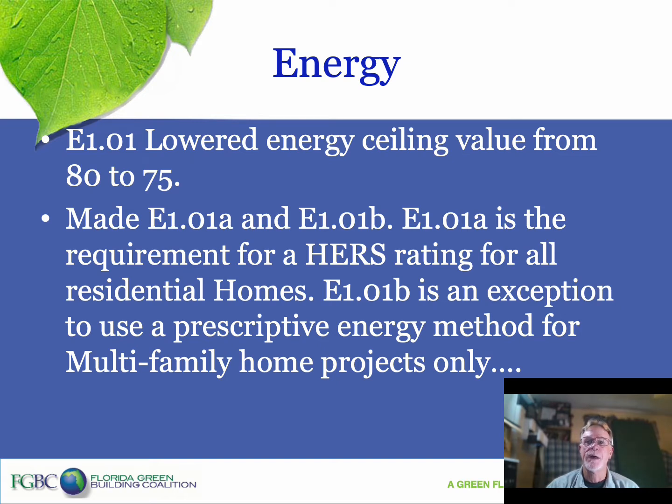You do not have to have a HERS rating to gain points in the energy category, but if you do not have a confirmed HERS rating, you must get those points from other areas inside the energy category. E1.01B is an exception to use a prescriptive energy method for multifamily home projects only. That is because most multifamily home projects are low-income housing, and the extra cost was a burden to builders trying to save money on those projects. So we offered this alternative prescriptive energy method only for multifamily home projects.